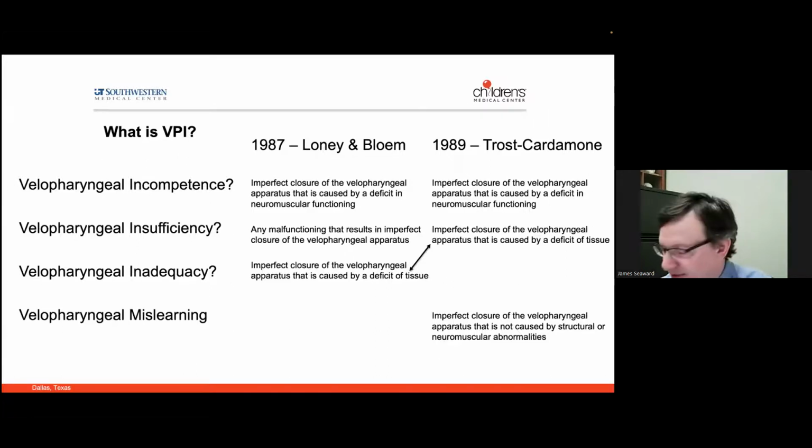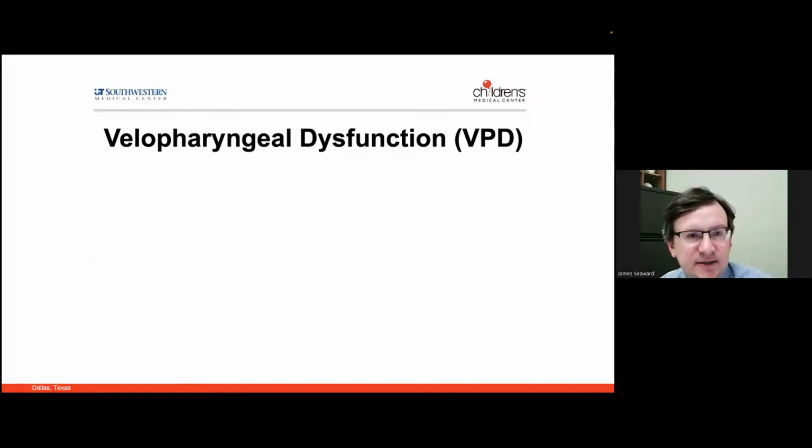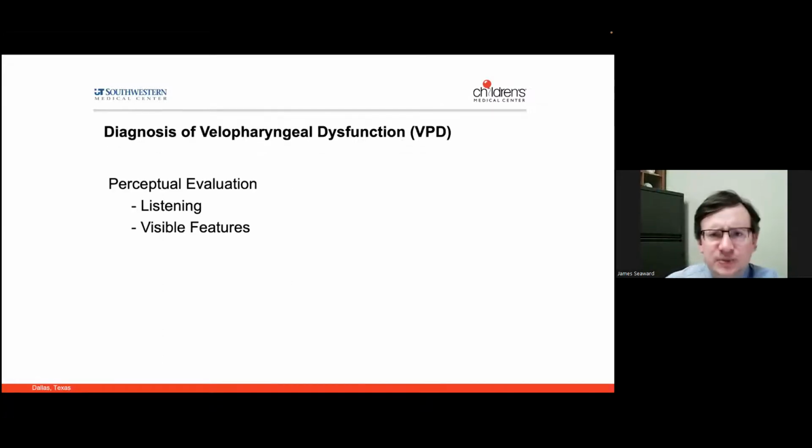And I find it easier really to just use the term velopharyngeal dysfunction, which is a blanket term for any cause of inappropriate air escape through the nose when talking. So how do we determine whether a child has velopharyngeal dysfunction? Well, the gold standard is the perceptual evaluation by a trained listener, which is typically a speech pathologist in clinic.